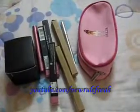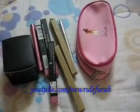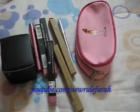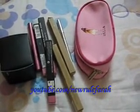Very cheap. Hopefully tomorrow I don't go over my budget, or I don't buy things that I don't need. I think I need to buy things that I need rather than what I want. So yeah, wish me luck tomorrow. Bye.